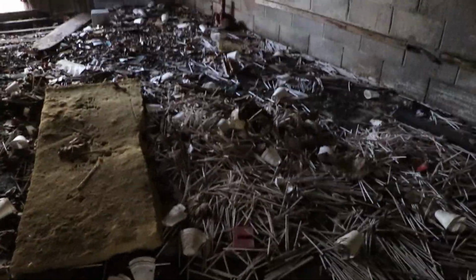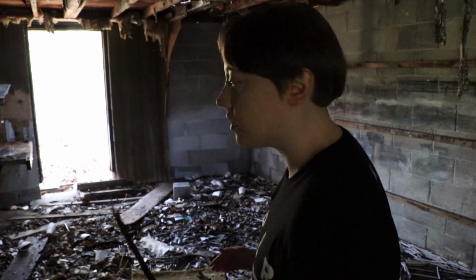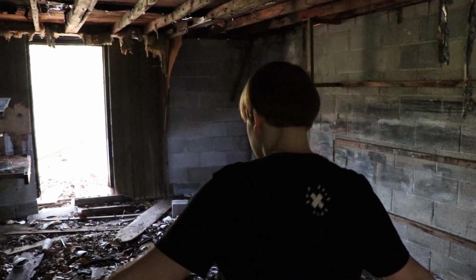Straws. That is a lot of straws and cups for them to have. If that is still here from the 80s, I am shocked. So if anybody needs any straws, we got them.